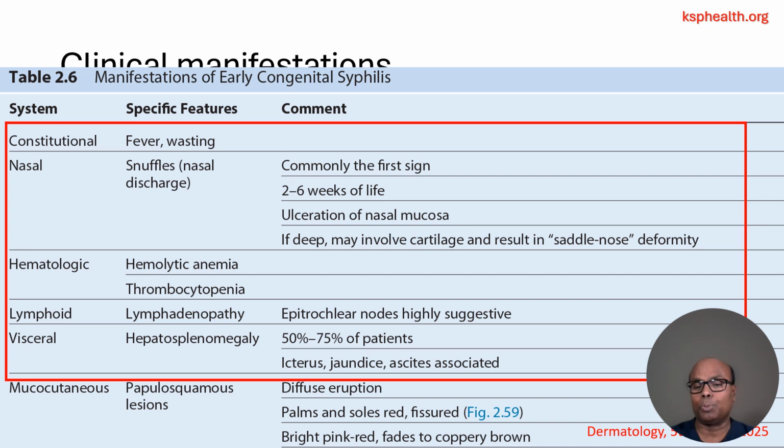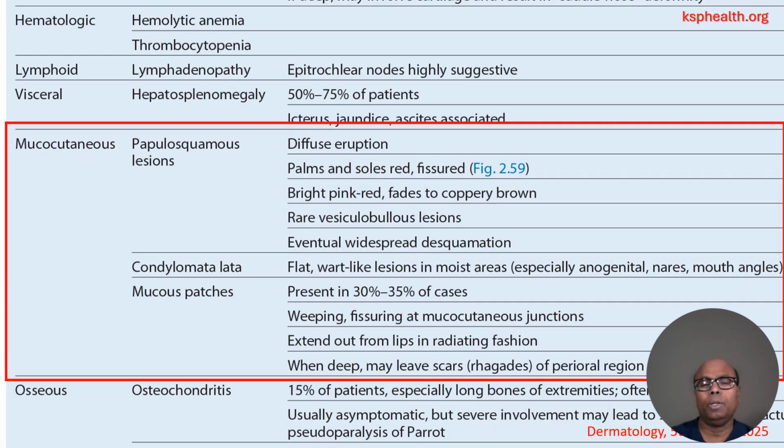Most of the patients, 50 to 75% of them, present with hepatosplenomegaly. They can have icterus, especially with direct hyperbilirubinemia, jaundice, and ascites. Skin lesions can be papulosquamous, like a diffuse eruption especially on palms and soles, red and fissured, bright pink-red, fading to coppery brown, with rare vesiculobullous lesions and eventual widespread desquamation. They can present with condylomata lata later and mucous patches, present in 30 to 35% of cases, weeping and fissuring at mucocutaneous junctions, extending out from the lips in a radiating fashion that leads into rhagades, deep scars in the perioral region.